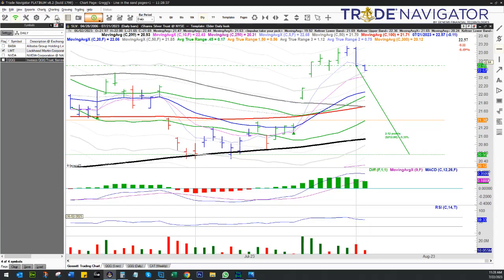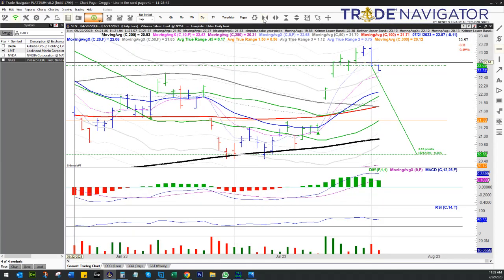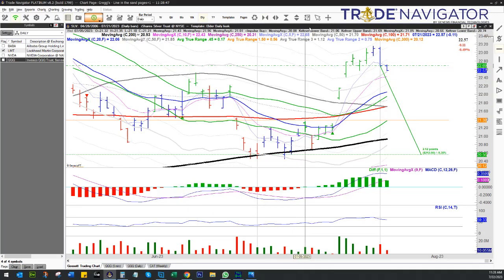Okay, had a really good trade on SLV. And we'll go through that. And before the legal disclaimer, I was talking about looking for a rejection of a major level. Well, here on SLV, all the way back on the 23rd of June, I bought SLV because it rejected the 200-day moving average. This is the 200-day moving average, this black line.